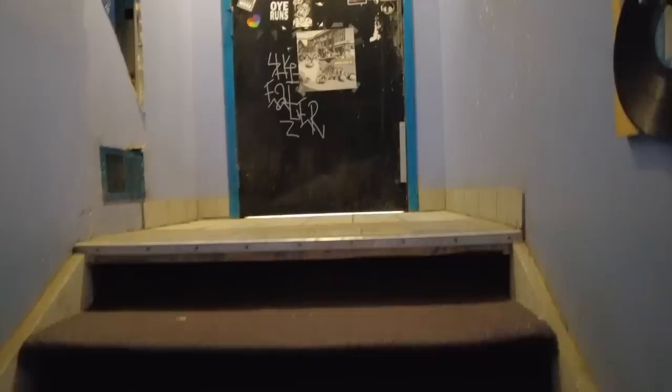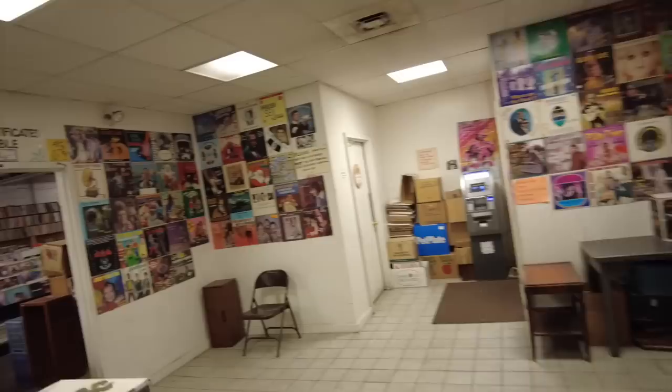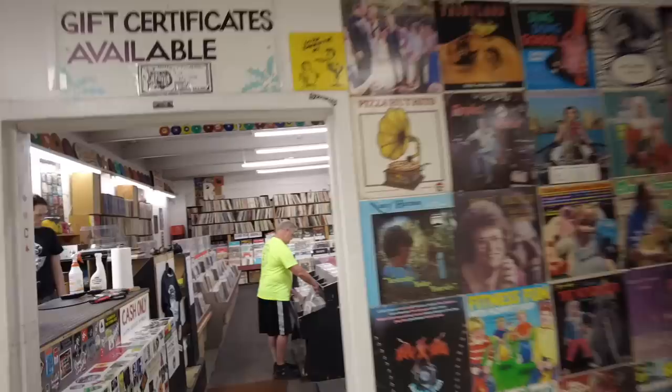So these are the steps up to Jerry's. A lot of people probably can't make it up those steps, but I did okay getting up the steps. Now, this is a big record store. Very, very big. And you're just getting to see the beginning of it. First I was looking for Chris, because Chris is the new owner, because Jerry passed away last year. And Chris showed up a little bit later in the video.